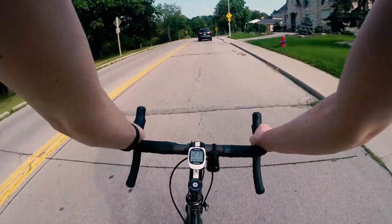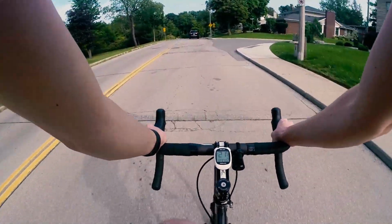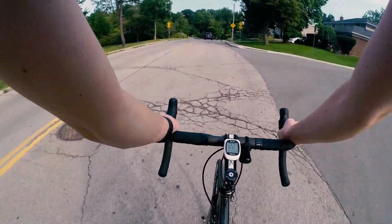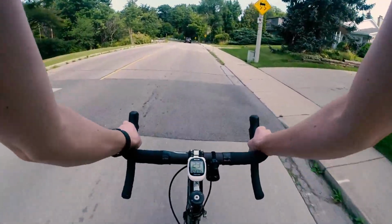I'm surprised how empty that parking lot is for the trailhead. It's usually really, really hard to drive here, how busy this trail gets.